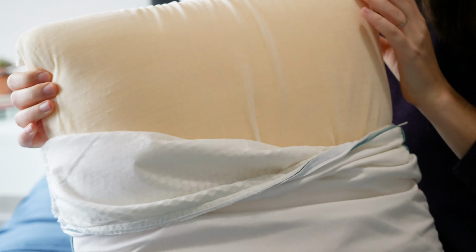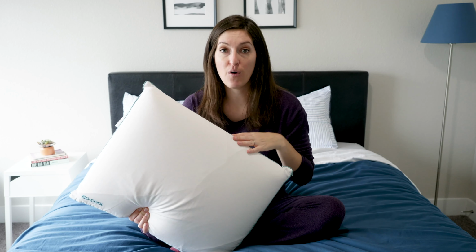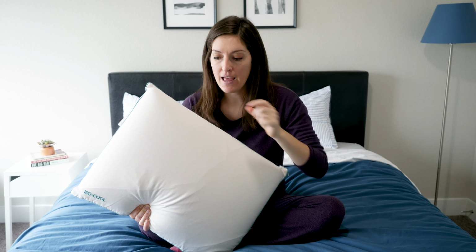Basically it absorbs your body heat at night and then releases it as needed to keep your body temperature neutral so you're not waking up overly hot at night. So especially for those of you who want a solid foam pillow, sometimes those can sleep hot. This has great technology built in to help you sleep cool.